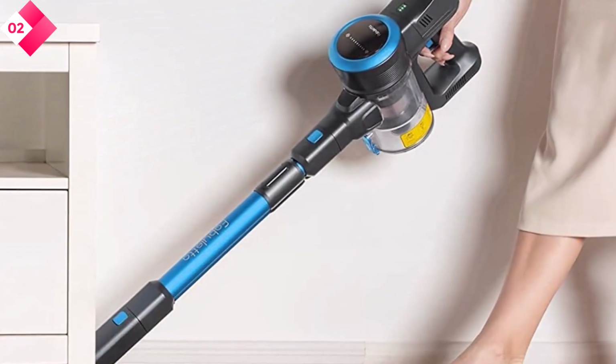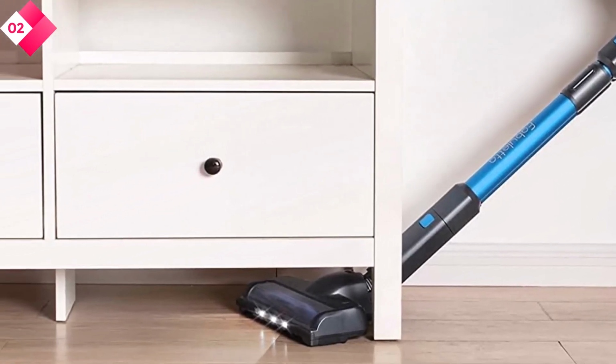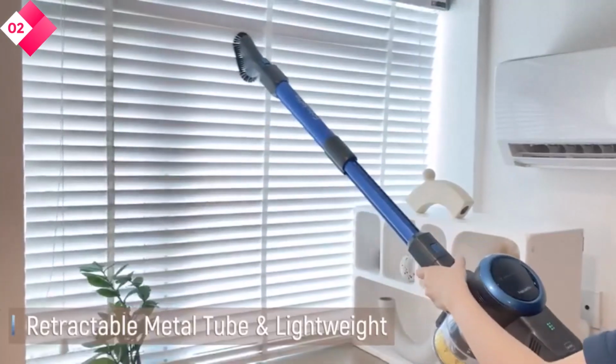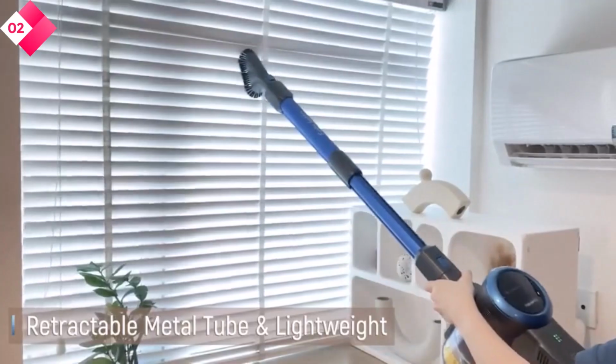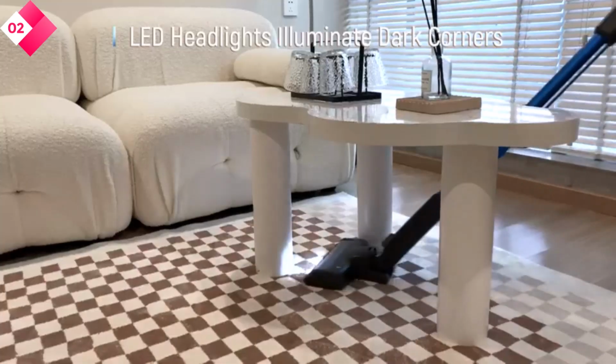Here are some pros. Powerful suction for efficient cleaning. Lightweight and cordless design for easy maneuverability. Long runtime of up to 45 minutes. LED display shows battery status. Cons. May require occasional recharging for larger cleaning tasks.